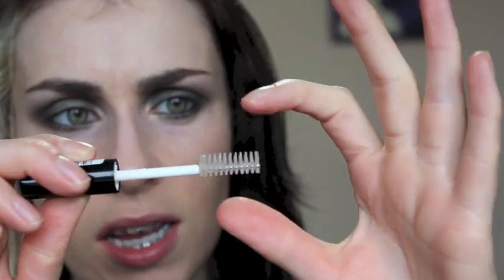Now it's starting to go a little bit off colour because I've been using it so much, but what I love about this, and I was pleasantly surprised when I opened it, is that the brush is so unique. Can you see there? It's almost like a hairbrush this side. I'll put it against my hair so you can see it. This way it's like a normal mascara brush, but this way it's got bristles like a hairbrush. So it's brilliant for anyone with slightly bushier brows.